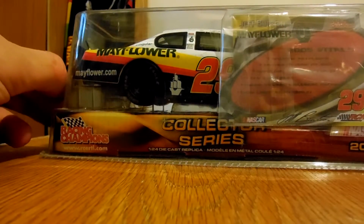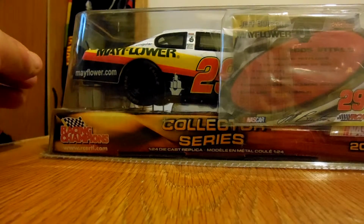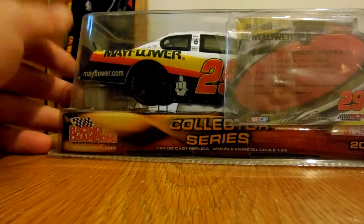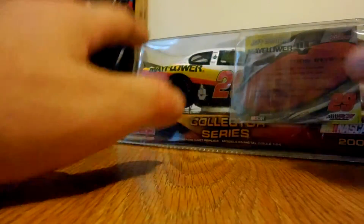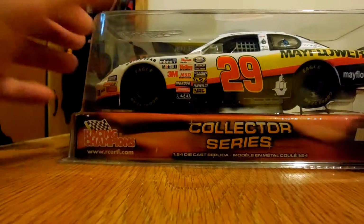Now, I'm not going to take it out of the box just because, like I said, of how rare it is. For a Racing Champions car, this one is one of the rarest ones of recent. Well, recent would be 10 years ago. God, this car's already 10 years old. Oh, man, that just makes me feel really old. Sometimes something comes 10, 20 years old, and you're like, oh, God.